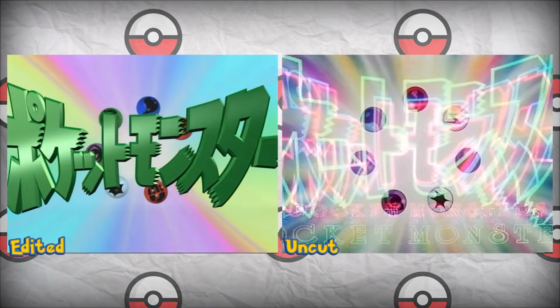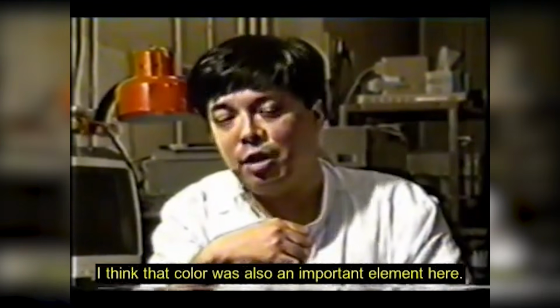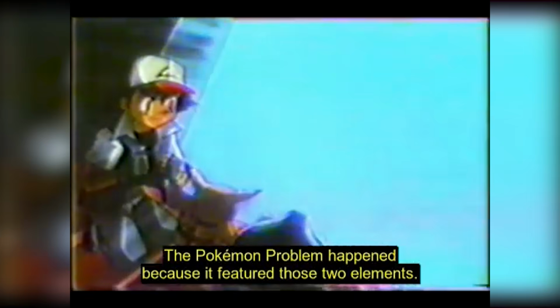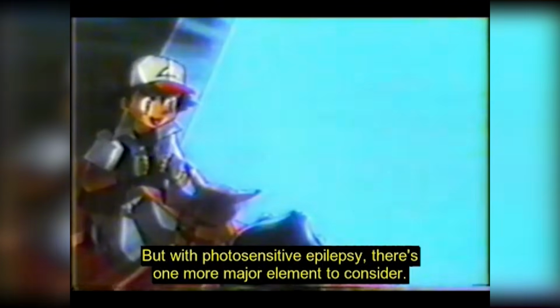Just a quick warning, I will be showing a short sequence of the original flashing seen in battles in episodes 14 and 15, but not from the infamous Porygon episode. The episodes I will be showing aren't linked to any incidents, but I just wanted to give a flashing light warning just in case, so view the next part of the video with caution.